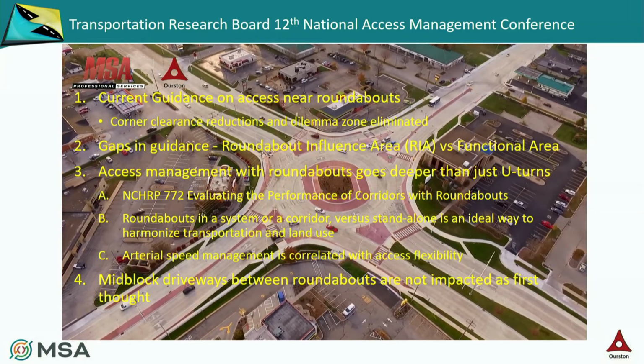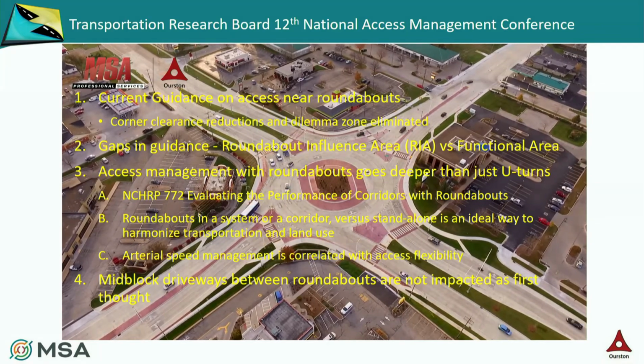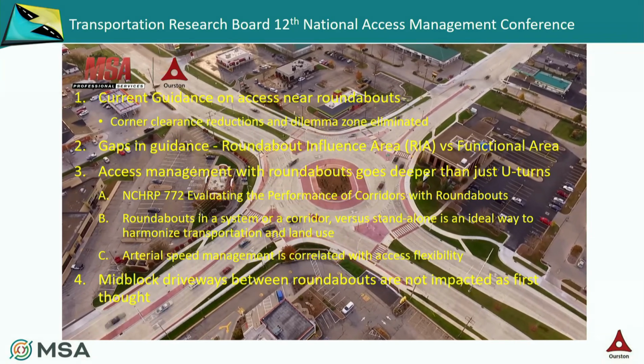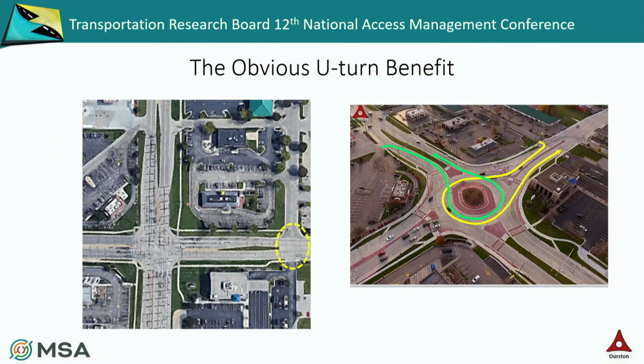The video in the background is of a roundabout here in Wisconsin. That's a 3-lane roundabout with a lot of businesses right on the corner with access points very close to it. I'll show you some slides of that a little further down. And lastly, wide nodes, narrow roads. That's long been one of our things with roundabouts that we've talked about. Fewer lanes for the same throughput, and that goes along with access as well.